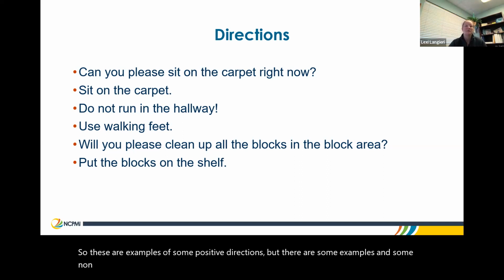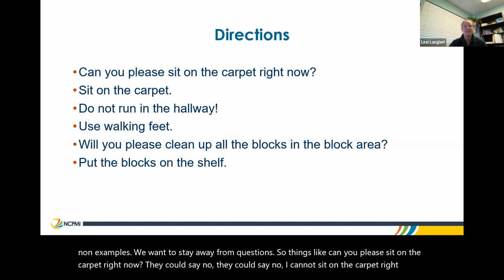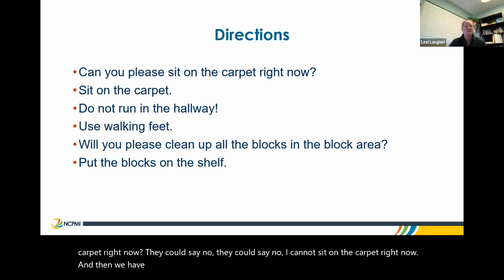We want to stay away from questions. So things like, can you please sit on the carpet right now? They could say no. They could say, no, I cannot sit on the carpet right now. And then we have to readdress this, versus saying something like, sit on the carpet. That is more direct. It's very short, and it's telling them what to do.